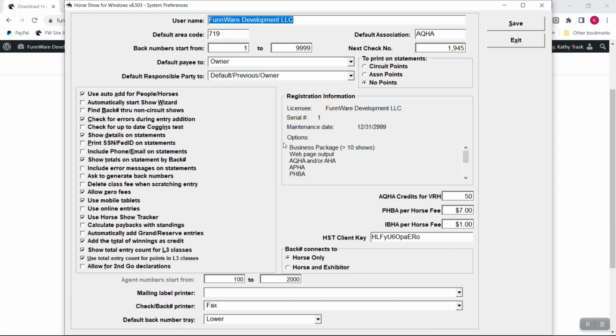So hopefully between all of us, you guys as a group, Funware as a group, AQHA as a group, if we can all stay in communication and understand where the pain points are for everybody, then hopefully we can eventually get to a really good place where you're just uploading your files and everything works hunky-dory, and then the results get uploaded, and the show results get immediately connected to the right information. Right.